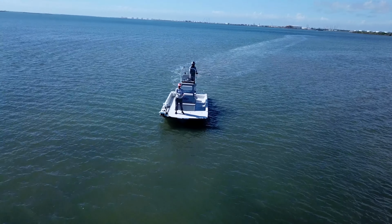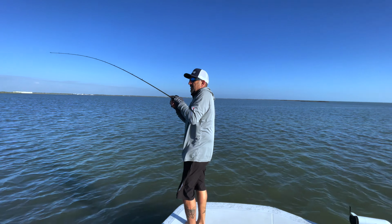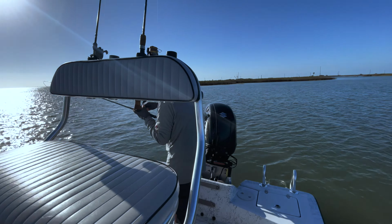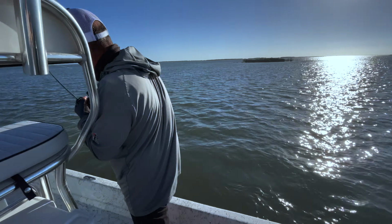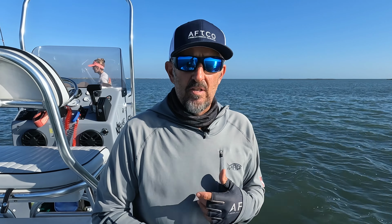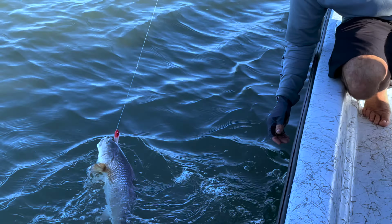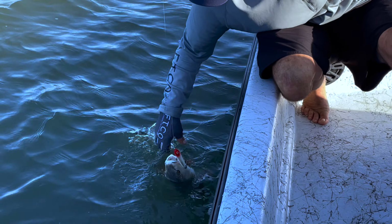First drift this morning, nice hookup on a redfish. This one was crazy, took me on a nice little trip around the boat. Sometimes they're quick and easy, come up to the boat, sometimes they're feisty. They always go for the under the boat move. They get around the back of the propeller, that's always the danger zone. You want to really be careful about maneuvering the fish.